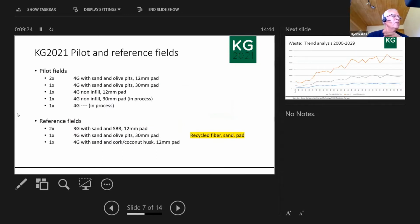What we are doing in our projects is to learn during piloting, and we have, together with owners, which means sports clubs and municipalities, planning to build 6 pilot fields. We have at the moment 2 full size with sand and oil pits on a 12 millimeter pad. We have 1 with sand and oil pits on a 30 mm pad. We have one non-infill. It's a small pitch, it's a 7 size.